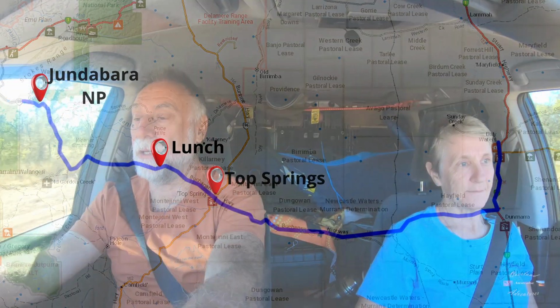So we've got about 180 k's till we get to there. That'll probably be a morning tea stop, I reckon, if all things go according to plan. And then we downloaded the actual internal map of the Gregory National Park, so we know what we're going to do and where we'd like to be when we get there. So stay tuned for a little bit more during the course of the day.